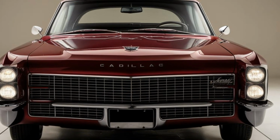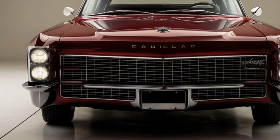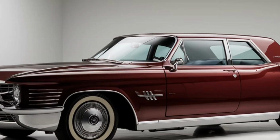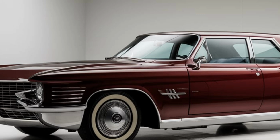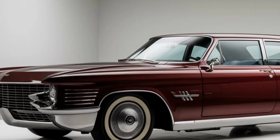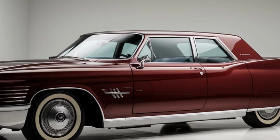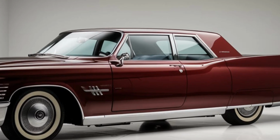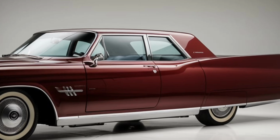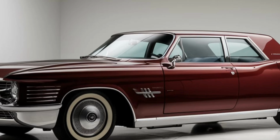From a market perspective, the 1964 DeVille was a strong performer. Cadillac sold over 143,000 DeVille models that year, including hardtops, convertibles, and sedans. This success spoke to the car's appeal across a wide range of customers, from young professionals to established businessmen and celebrities. It was aspirational, yet attainable, a rare combination in the automotive world. Whether parked outside a mid-century modern home or cruising through city streets, the DeVille turned heads and earned respect.